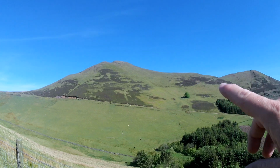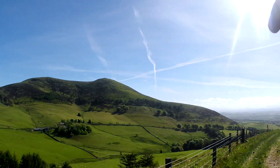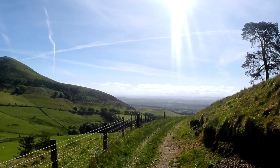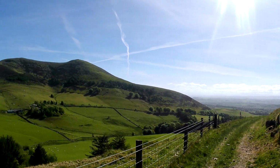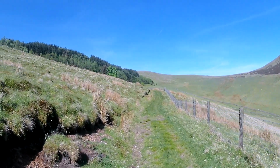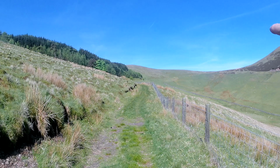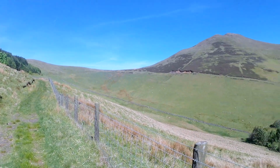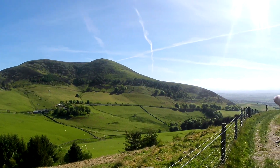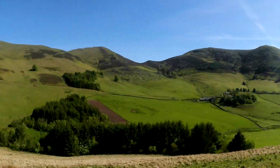Good view, West Kip and East Kip here, South Black Hill, Scald Law over the top. So I'm just going to follow the path up, round, and then come back down the side of West Kip, and we'll head back through East Side Farm, or Airbnb nowadays I think, and then round the corner down there where we left the path to go around the other direction.